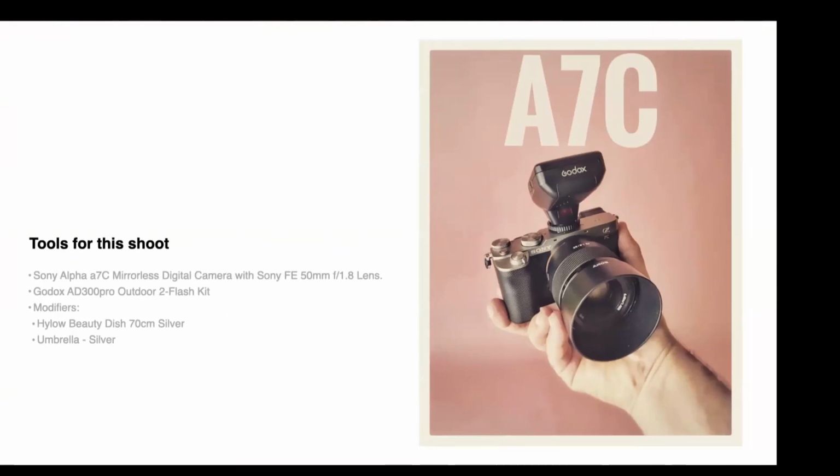And then for today, we're going to just use a Sony A7C, Godox 8300, 2 of them. And then we're going to use a beauty dish with a honeycomb on it and a big umbrella. And that's going to be the tools that we use for the shot today.